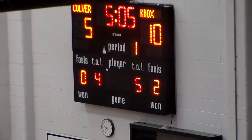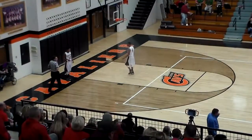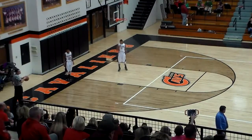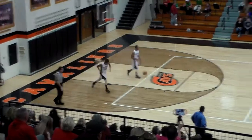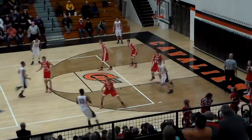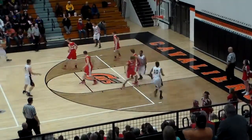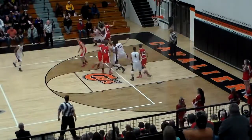Back here at John R. Nelson Gymnasium in Culver, 10-5 ball game in favor of the Redskins. Jimmy Arnett, the veteran official, joking with some of the fans in the stand. He brings a different aspect to the game when he officiates, I'll tell you. Okay, Culver on the attack, looking at the man-to-man defense by the Redskins.